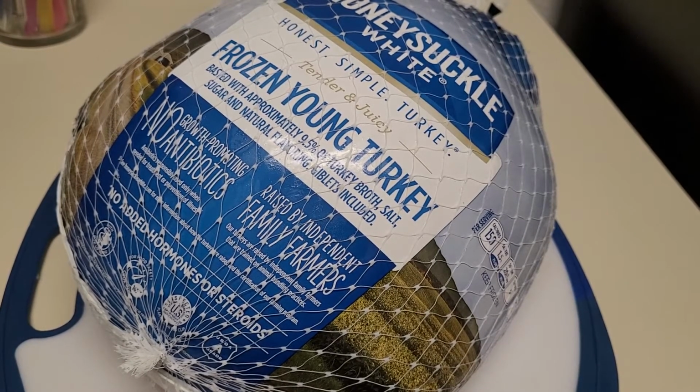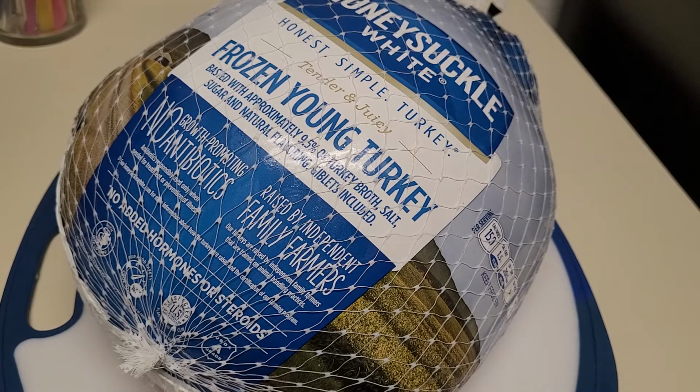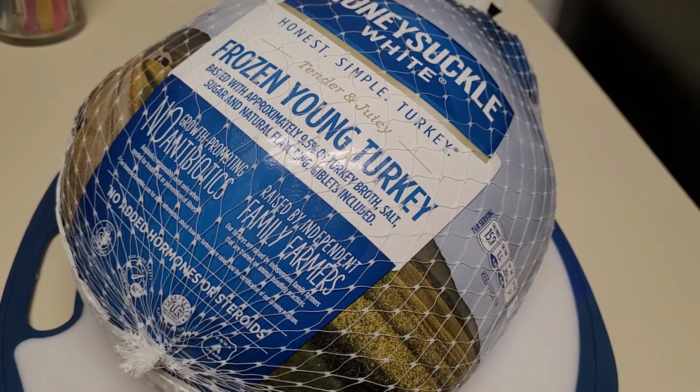And if you saw my food pantry haul video, you would have seen that I got a lot of meat from the food pantry. So I definitely need to use up what's already in my freezer to make room for the incoming stuff. And also to make sure that I am going through and rotating through my stock properly.